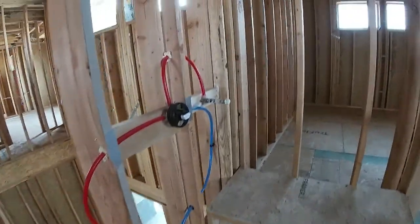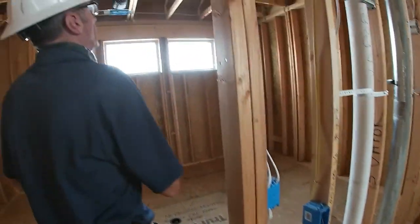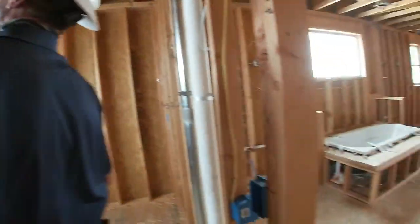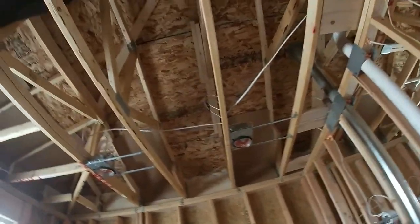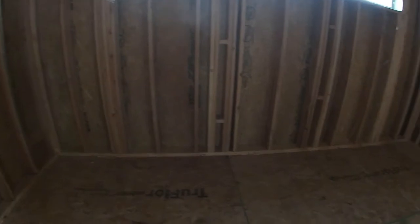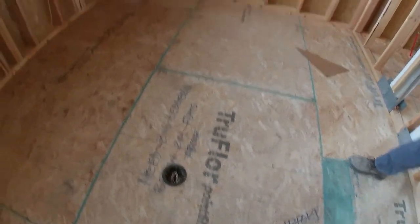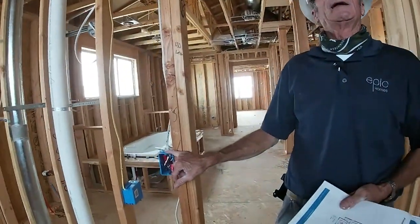In the master closet, you come in, there's a light switch on the wall inside the master closet. We've got 4 recessed cans in the master closet, plus a floor outlet centered for your diagram. So recessed can lighting.